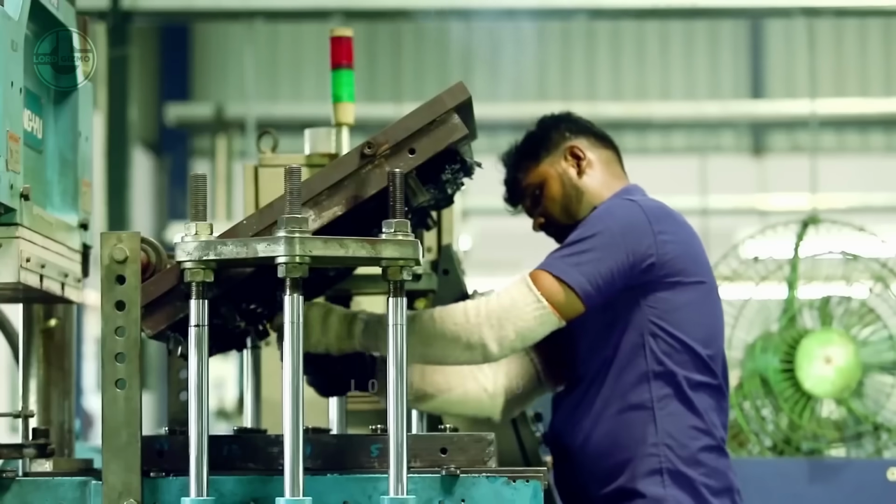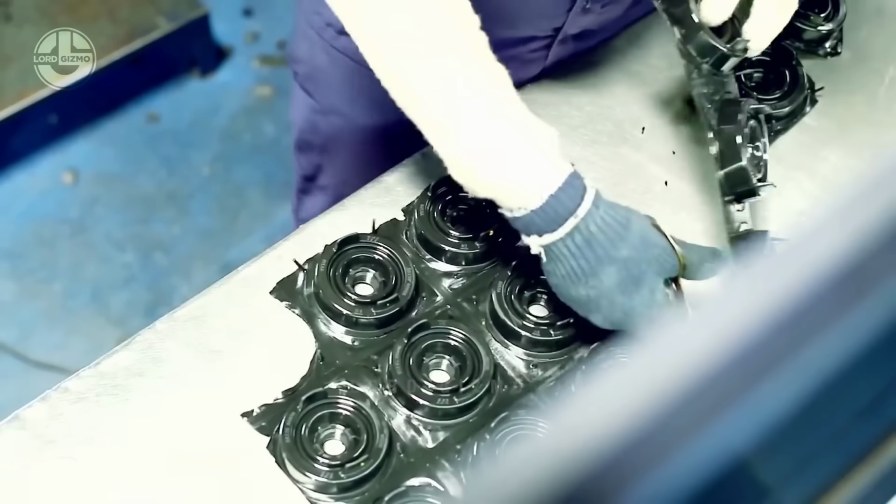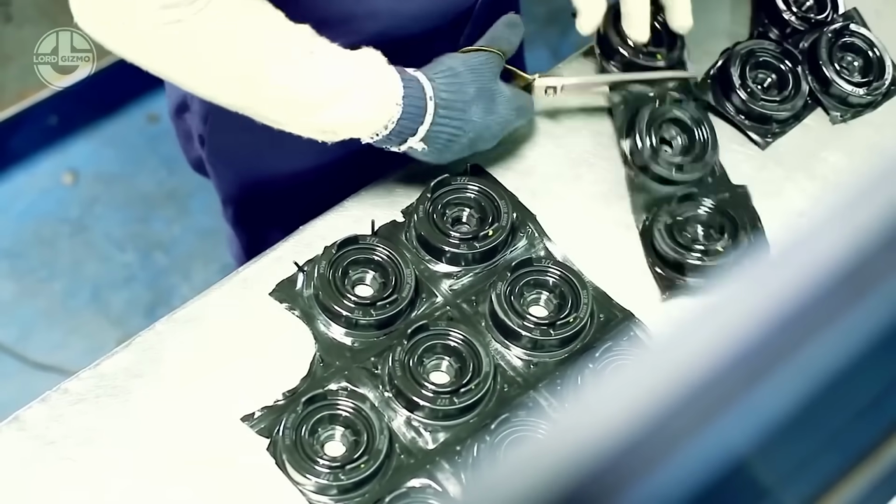Once that is done, they will go through a series of inspections and quality control. This will be the final step before a wider market distribution.